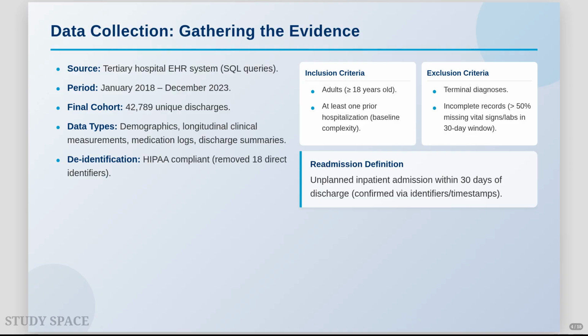What did we end up with? A solid dataset of over 42,000 patient discharges. For each patient, we collected everything, basic info like age and gender, their vital signs and lab results over time, what medications they were on, their discharge summary, and, importantly, whether they were readmitted within 30 days. We defined readmission very clearly, any unplanned return to the hospital within that window. And of course, all personal identifying information was stripped out following strict HIPAA rules, protecting patient privacy.